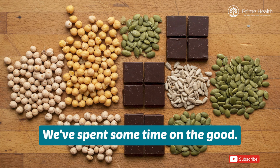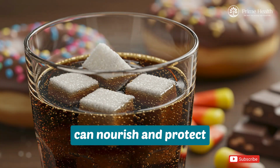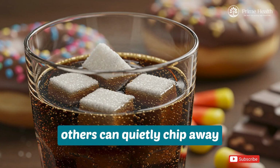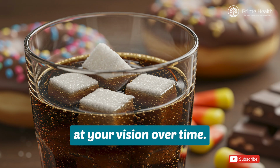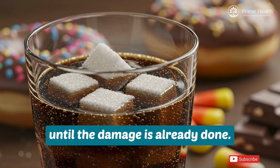We've spent some time on the good, but what about the not so good? Just as certain foods can nourish and protect your eyes, others can quietly chip away at your vision over time. And often, it happens so slowly, you don't notice until the damage is already done.